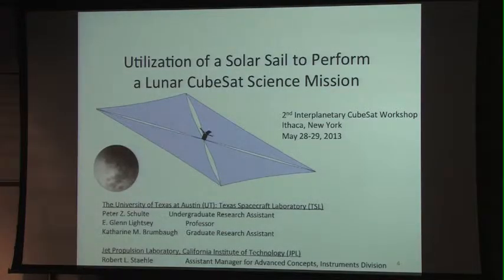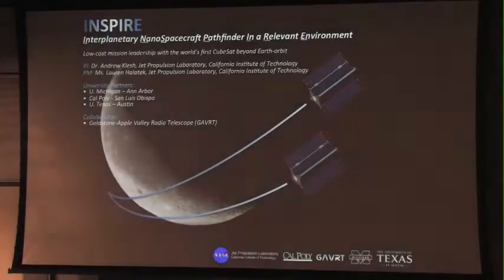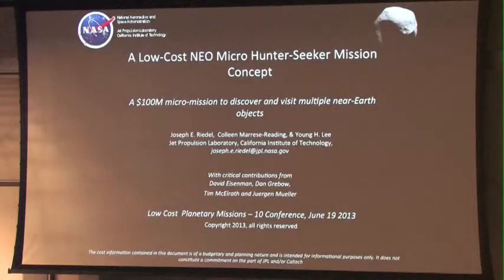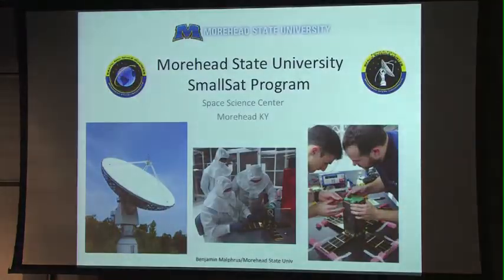I was co-author with a just graduated student from UT Austin on some solar sail trajectories around the moon. We'll talk about that. There's the INSPIRE mission, which is being built right now at JPL, which we hope will be the first beyond Earth CubeSat with launch readiness next year. I'll tell you why I think that could be a precursor to some of the things this group might be interested in. And then some slightly larger spacecraft concepts by Ed Riedel and his team, also at JPL. And then I've stolen a few slides, with his permission, from Ben Malfrus and the CubeSat work that they're doing at Morehead State, which is one of several leading universities in the United States in the CubeSat business.